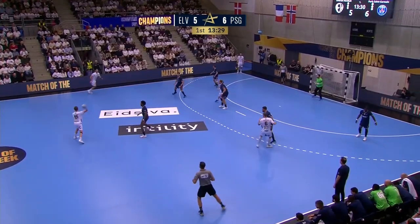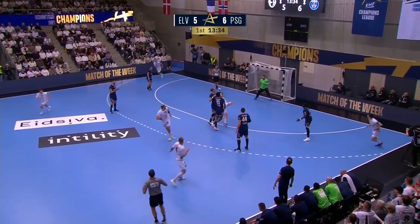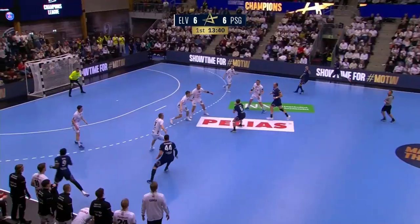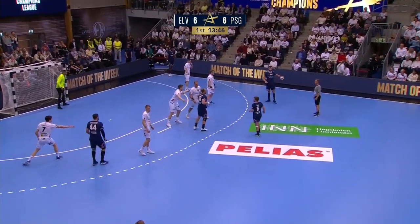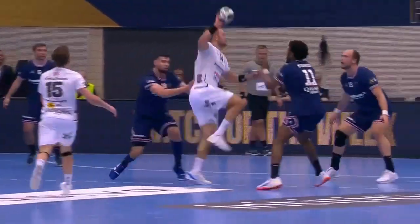Moen. All across to Fingren, looking for the pass into the line. It gets there eventually. That's much better. And it's again Andre Longos. Goal number 4 for him today. One of the unexpected top scorers, I think, in this game so far.